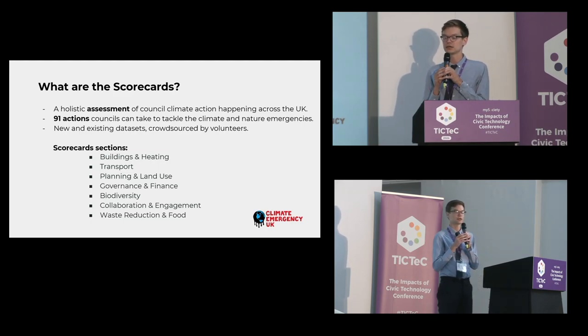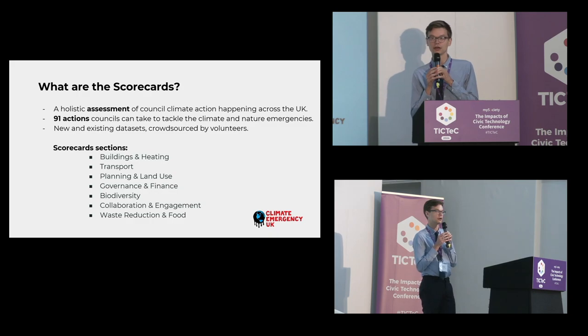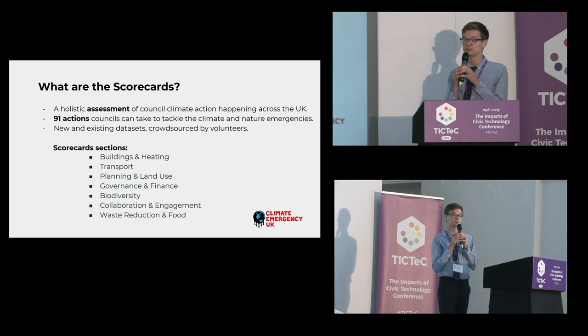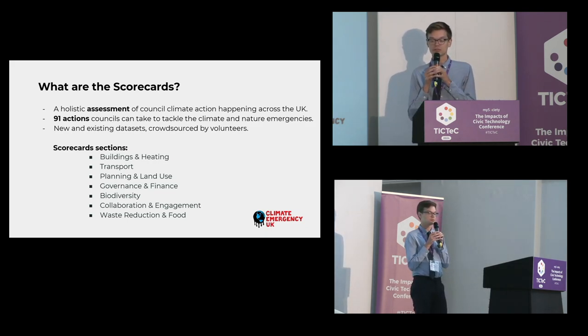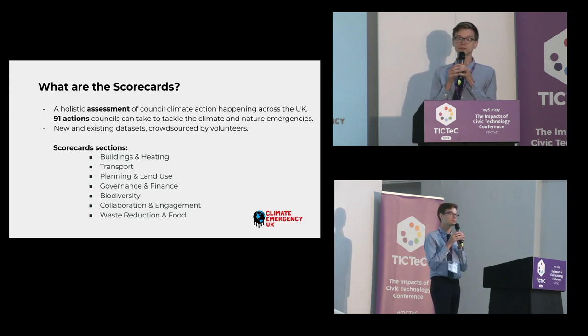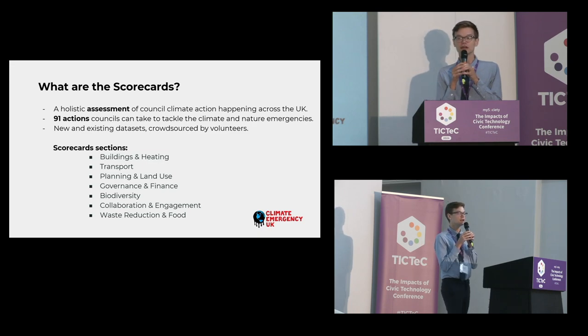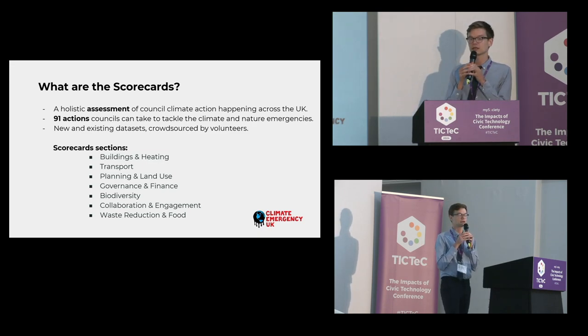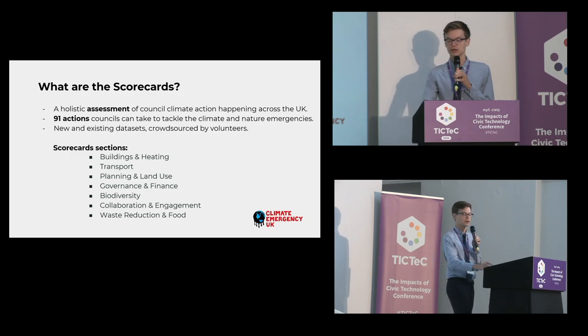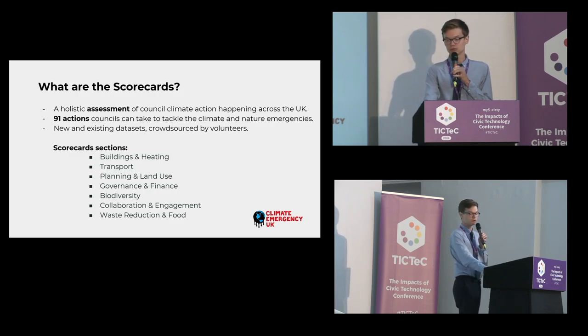Biodiversity is a section that is unfortunately not looked at with enough attention. It's the section where councils score the worst, and that's maybe because there's just not been as much emphasis so far on what councils can do to protect nature. But we've identified 11 actions that they can do, from banning pesticides to protecting local wildlife areas.